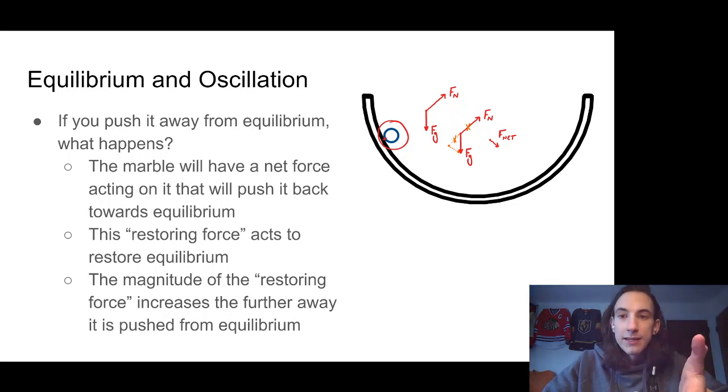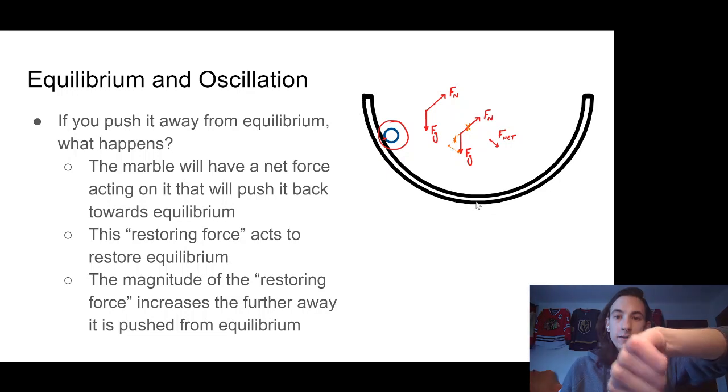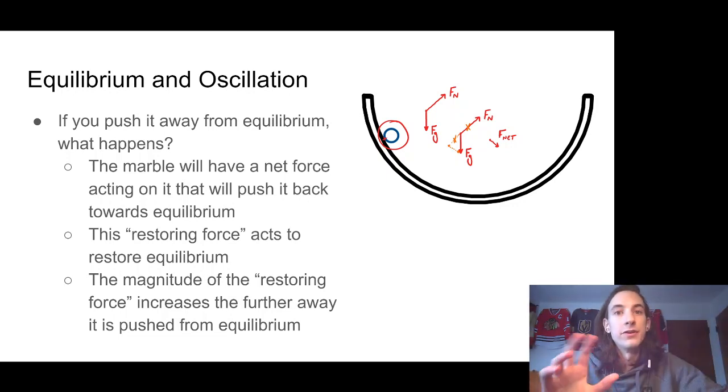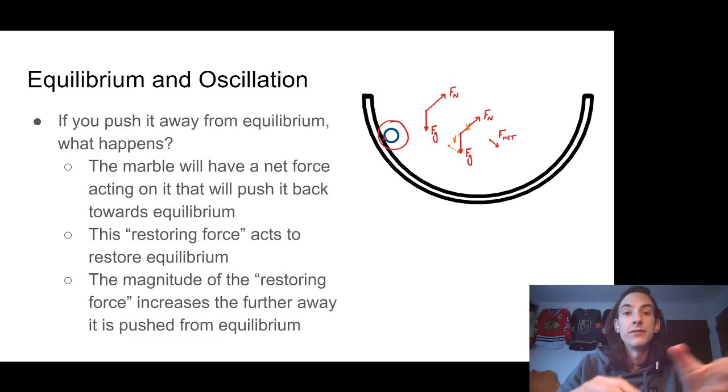And we're left with a net force, this gravitational force, that's pointing down towards this equilibrium position. So the marble now, by being away from equilibrium, has a net force acting on it. And this net force, we're going to call it a special type of force. It's not a new type, it's not like gravity or the normal force or the spring force. It's just like when we had centripetal force. We said, hey, the forces that we used to know are acting in a different way now. So the centripetal force is made up of these other forces. Every other type of force can be a centripetal force.